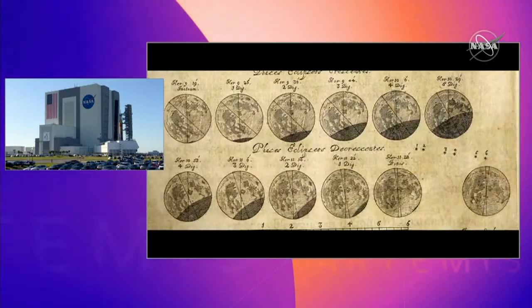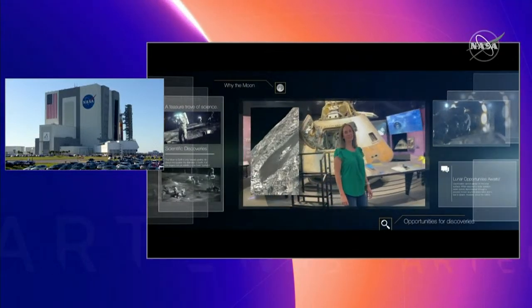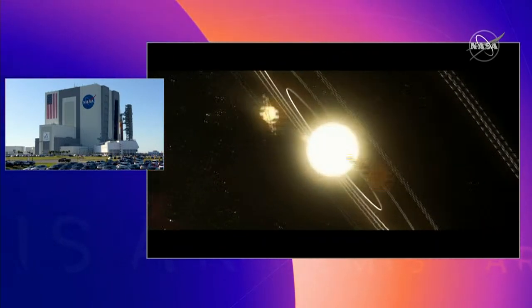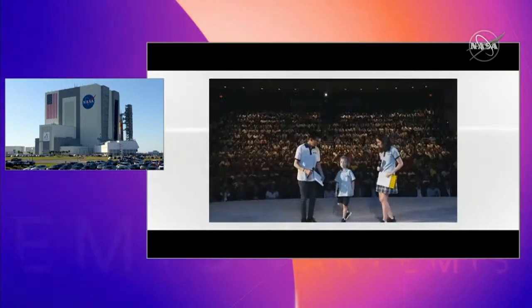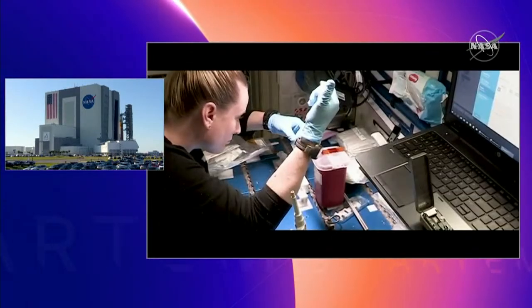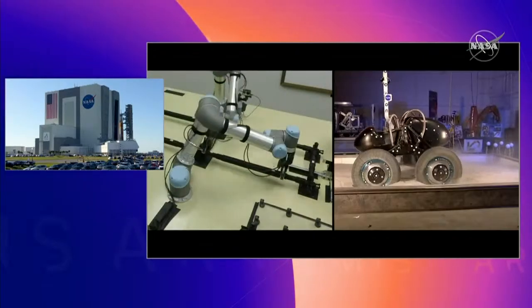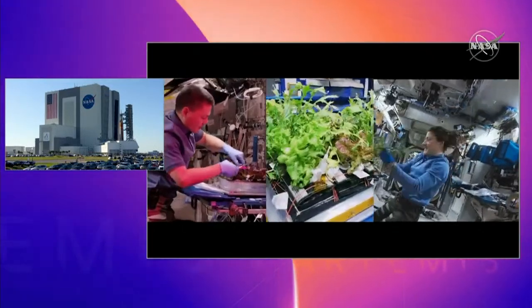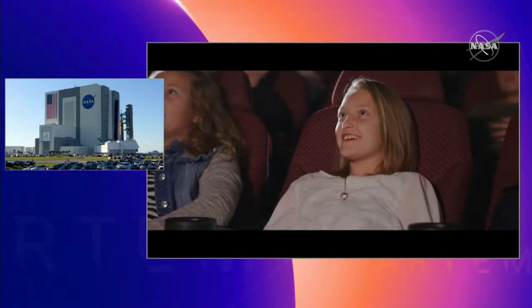The moon is a treasure trove of science. It holds opportunities for us to make discoveries about our home planet, about our sun, and about our solar system. The wealth of knowledge to be gleaned from the moon will inspire a new generation of thought and action. Without fail, every major program and mission NASA has invested in has led to technologies and capabilities that have shaped our culture. The breakthroughs of the Artemis era will define our generation and the generations to follow.